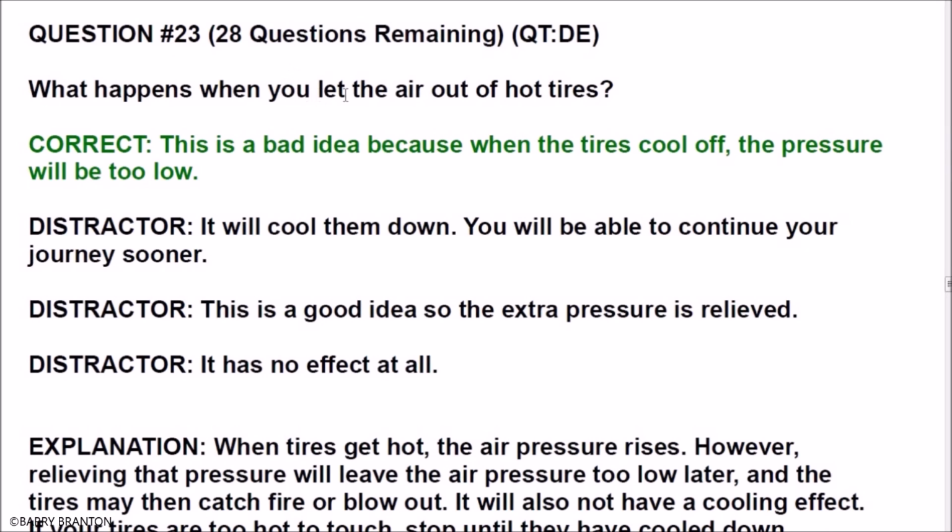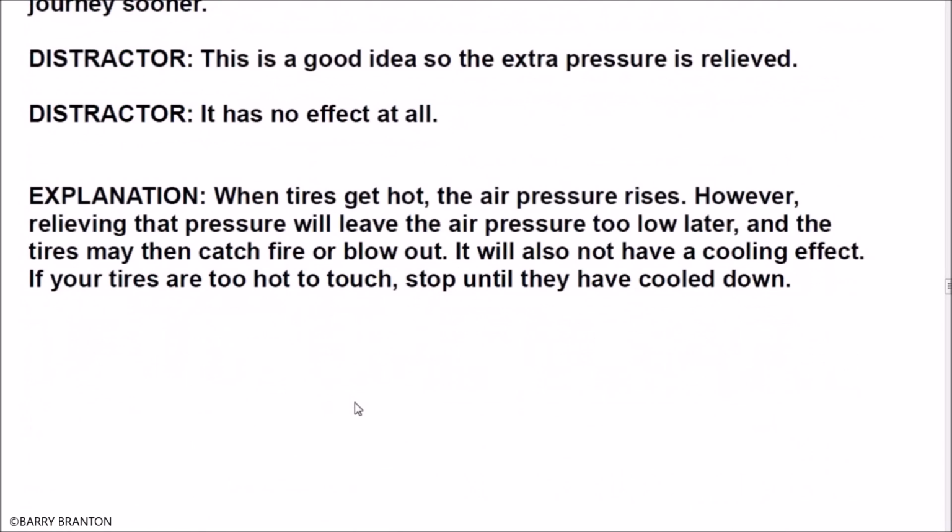What happens when you let air out of hot tires? The correct answer is this is a bad idea because when the tires cool off, the pressure will be too low. Let's go over the explanation.